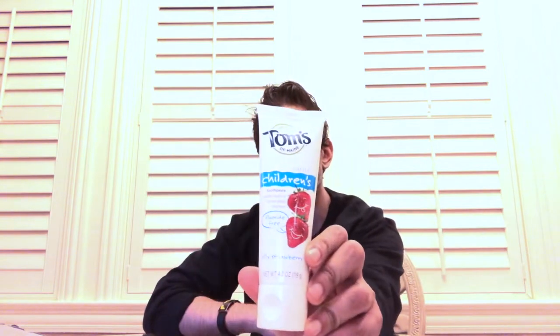Okay, so this is Tom's Children's fluoride free, so you know I already don't really like that. Let's go to the ingredients. Glycerin is the first ingredient, so that acts as a preservative in toothpaste. It prevents toothpaste from drying out and helps maintain its consistency.